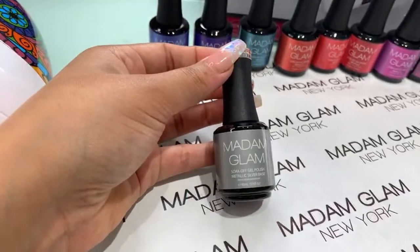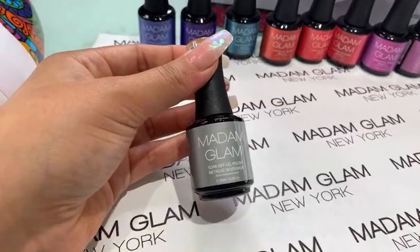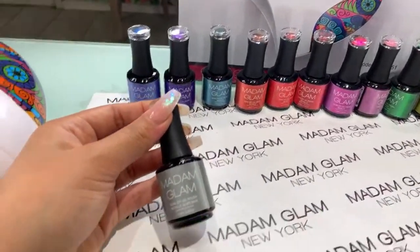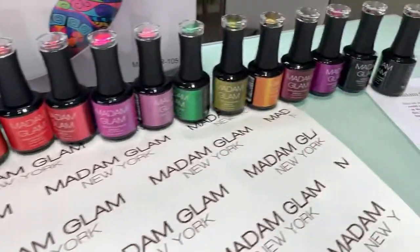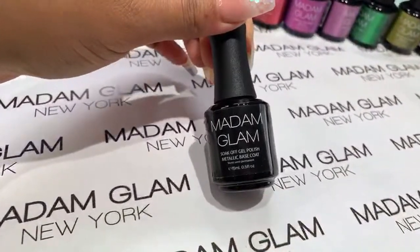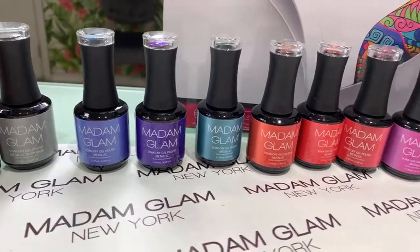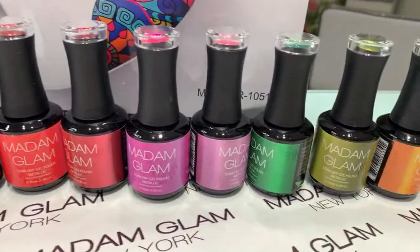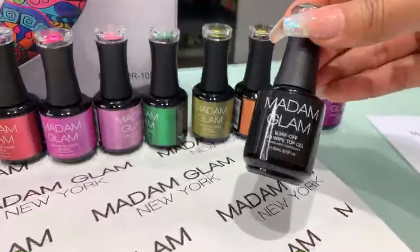Okay, so I kind of organized them a little bit, but we have the actual base, which is the metallic silver base. Before you do any of those 13 colors, you have to make sure that you apply the metallic silver base. So if you want to purchase any of these, of course you are going to have to purchase the metallic silver base, as well as this one, which will be your metallic base coat. And then we have the blues, some reddish colors, pink, green, purple. And then the last one is just the really, really pretty one.